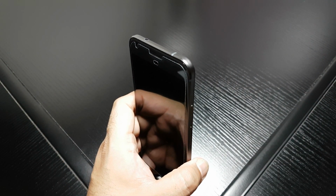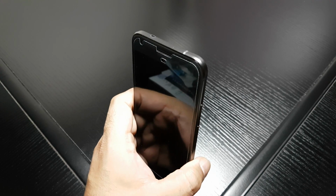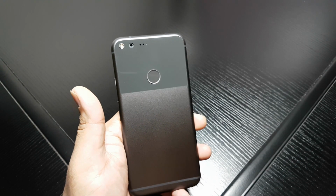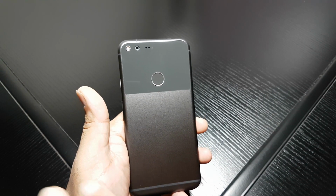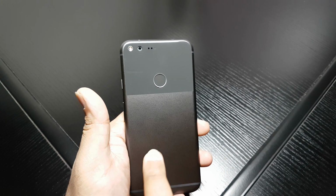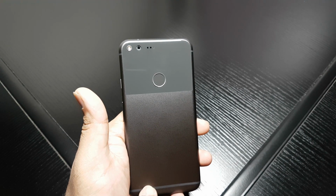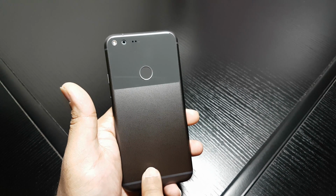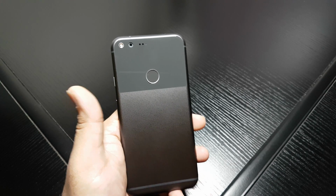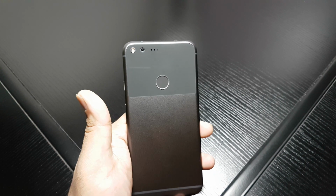Let's talk about battery. It's got a 3,450 milliamp hour battery in here. Now, no wireless charging. I can live without it, but it would have been nice to have it. Has got Quick Charge 3.0. To charge the phone fully from 0 to 100% takes about 2 hours, 5 minutes, something like that. I've tested it.